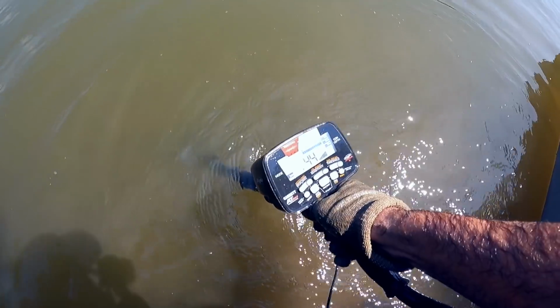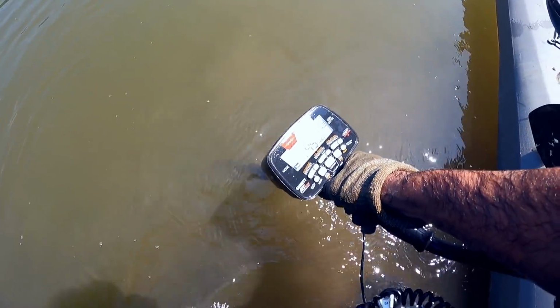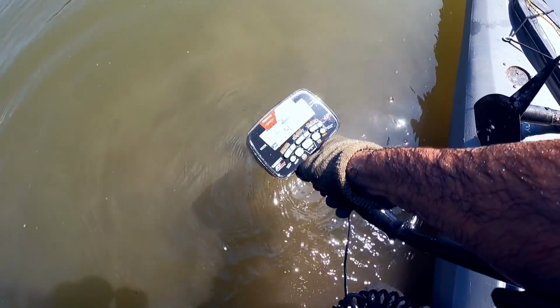All right, I'm going to keep at it until we find what I'm looking for. So we're going to find one today, at least one. I was coming over here against the bank to change my batteries out because I'm on one bar, and I got a good signal here. That could be what we're looking for. Right there. That's right in the range that we want.